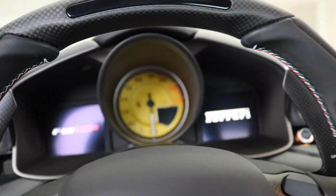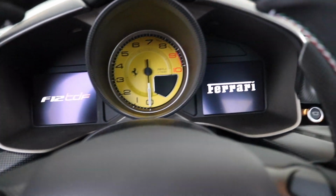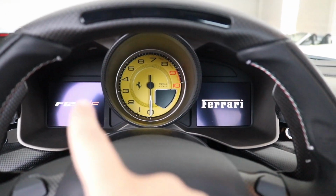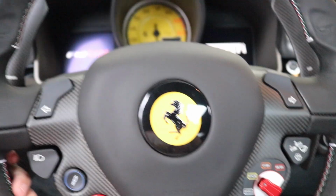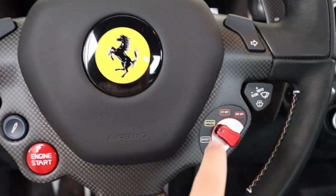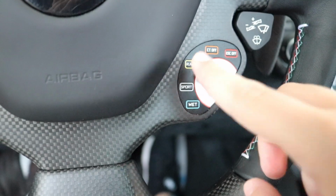So right now I'm sitting inside no other than the F12 TDF. You've got your tachometer in the center with a yellow background. You've got 2 digital screens, one on each side. You've got a completely leather steering wheel with dry carbon fiber throughout. And would you look at that, it's already in race mode. So you've got wet, sport, and race mode.